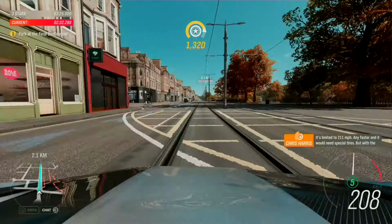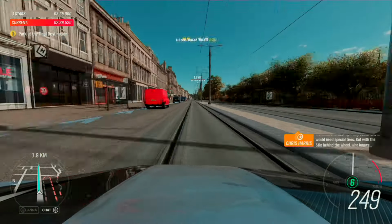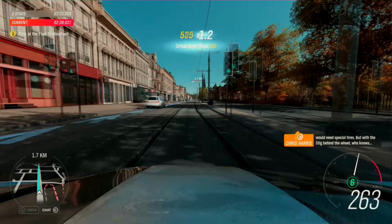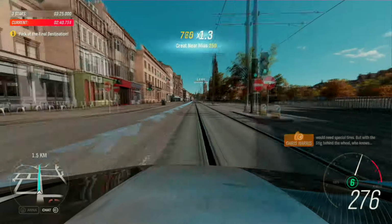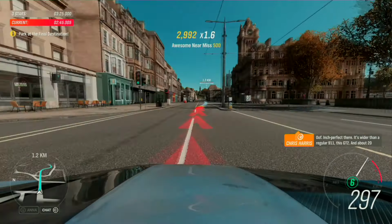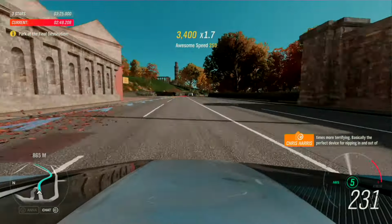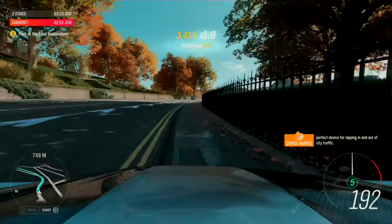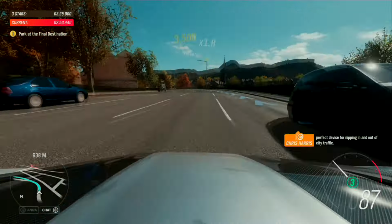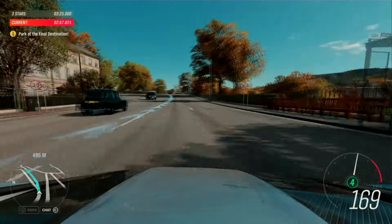It's limited to 211 miles an hour. Any faster and it would need special tyres. But with the Stig behind the wheel, who knows? They cheaped out on tires. It's wider than a regular 911, this GT2, and about 20 times more terrifying. Basically, the perfect device for nipping in and out of city traffic. Sounds like a bit of a lie then. Yeah, we can't go any faster because not good enough tires.